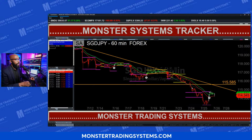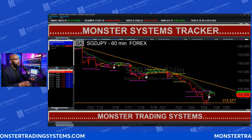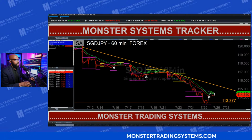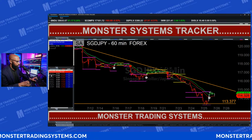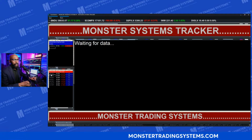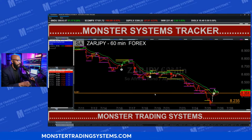SGD JPY, same thing. They're all doing the same thing, guys. They closed. Good short, decent short, good short. Buy to cover there. We wait for the next short signal there. So SGD JPY closed the trade. Nothing wrong with taking profits. ZAR yen, same thing.